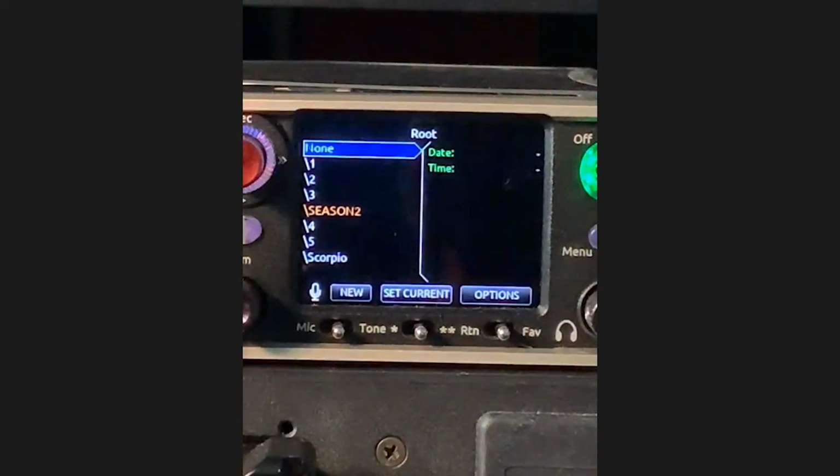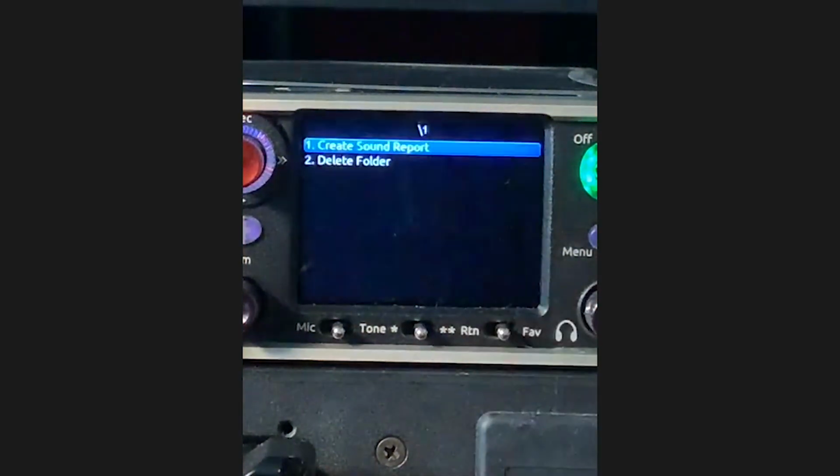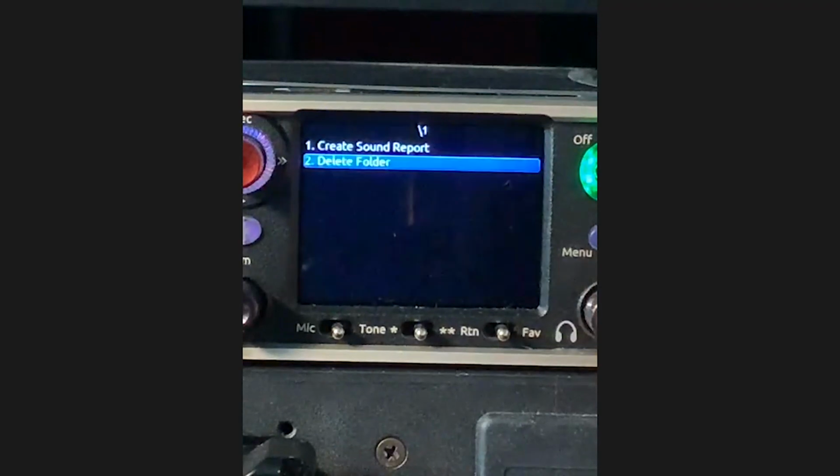So the other option is a really neat function as well, and that is delete folder. Now, previously, if you'd got some old dud folders that you wanted to clear off your drive, you'd have to go to each drive, the SSD, the SD1 and the SD2, and perform that task 3 times to clear it off the system fully. Here, the delete folder will actually delete all associated record folders off all 3 media. It's a task you want to be really sure about before you do it.